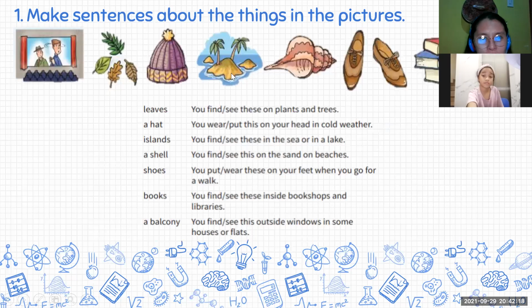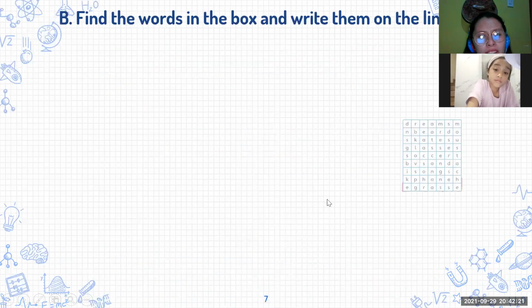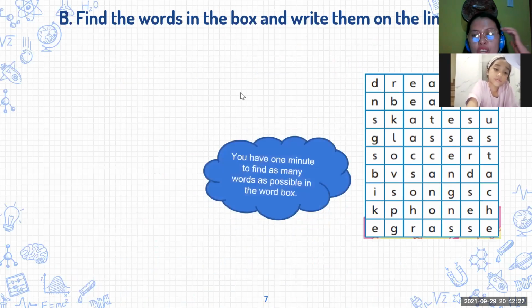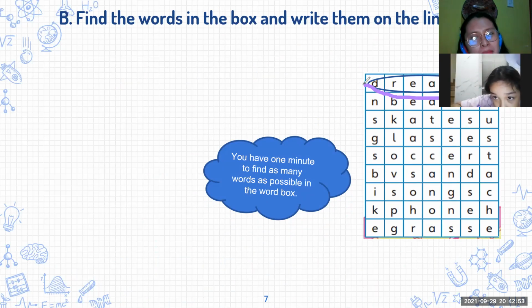slide. Okay. I want you to find the word in the box and write them on the lines. You have 1 minute to find as many words as possible in the word box. You can find any word that you want inside the puzzle. Okay, for example, dreams. Can you see that one? Dreams. What else? Aside from dreams, Matt, what else? You can form and find inside the box.